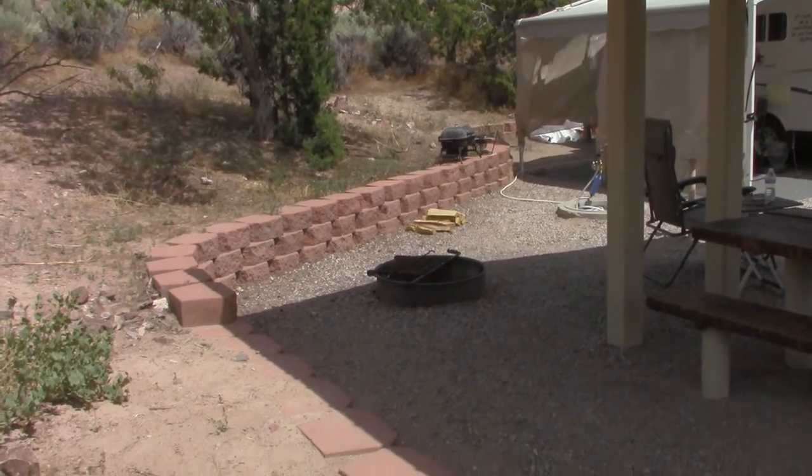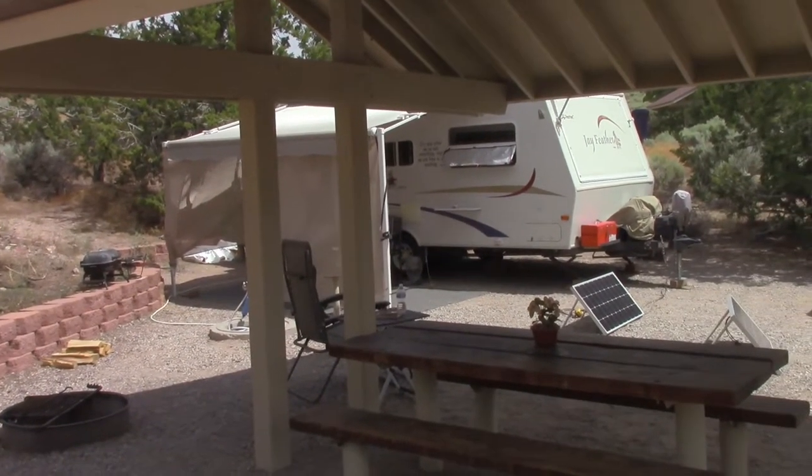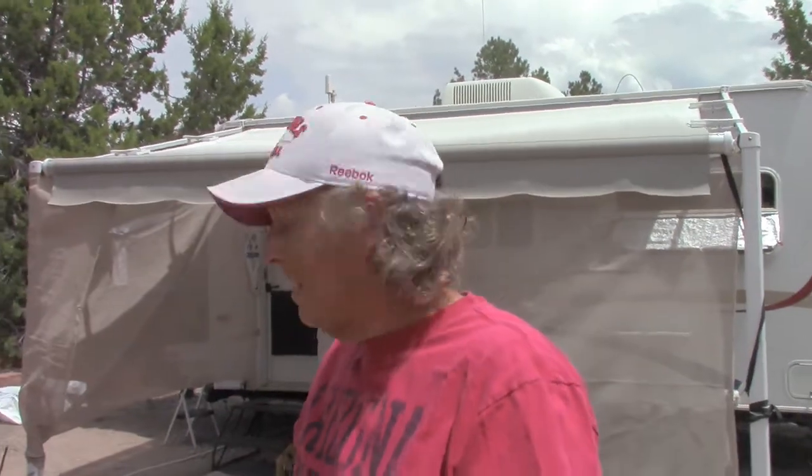And I was out on a walk, and I came across this campsite, number 20, and total opposite. The fire pit is back where it should be, and after about 4 days, I packed up and just moved across the campground to this one. And I like it better, and much happier on this side.